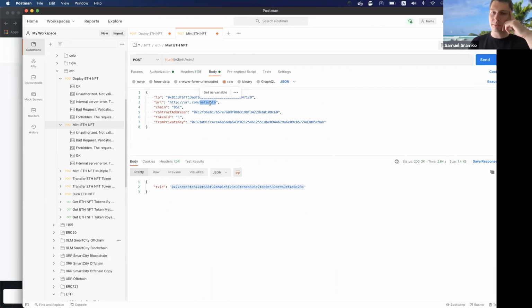Every wallet or client application like OpenSea or MetaMask, if you follow the specification of the metadata, will be able to display the information correctly on their end. So they will be able to display the image, the video, the name, description, et cetera. Once you set up this scheme correctly, you are free to go on every client application. And again, you can choose the chain. Right now we are working on BSC because it's fast. So let's just hit send.